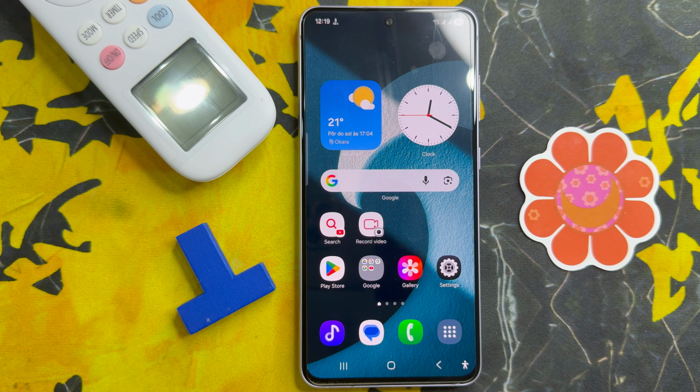So that's how you can fix the Galaxy that won't send MMS messages on Samsung A37.